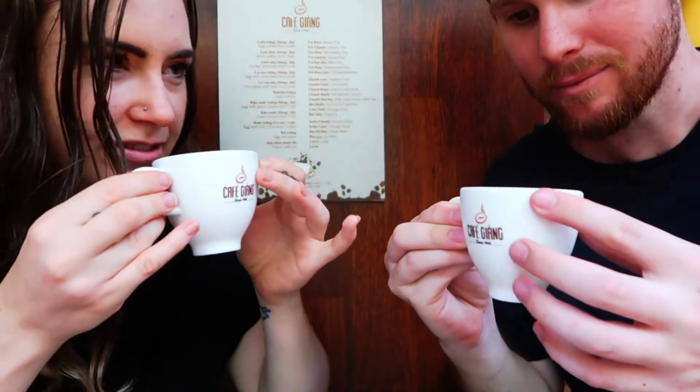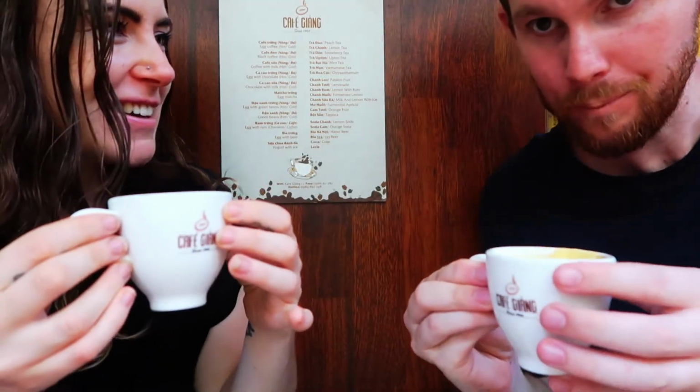It smells like coffee. It doesn't smell eggy. I can smell the egg white on top. Oh, it's so sweet. It tastes like meringue. It tastes like meringue coffee. It's actually so much nicer than I thought it would be.